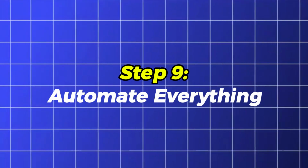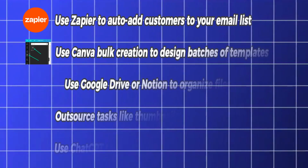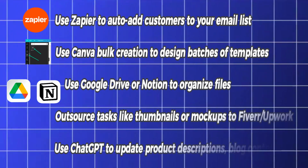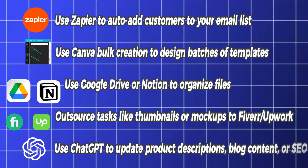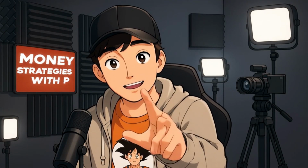Step 9. Automate everything. Use Zapier to auto-add customers to your email list. Use Canva bulk creation to design batches of templates. Use Google Drive or Notion to organize files. Outsource tasks like thumbnails or mockups to Fiverr, Upwork. Use ChatGPT to update product descriptions, blog content, or SEO. The goal is to make your store a set-and-forget machine.